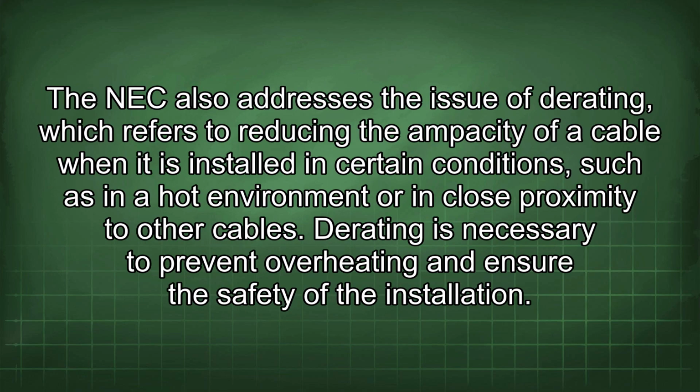The NEC also addresses the issue of derating, which refers to reducing the ampacity of a cable when it is installed in certain conditions, such as in a hot environment or in close proximity to other cables. Derating is necessary to prevent overheating and ensure the safety of the installation.